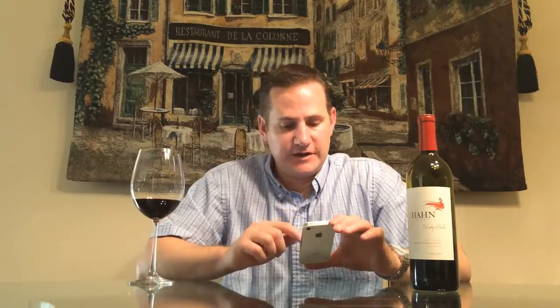You can put that information in and how much you paid for it. So it's a pretty cool little app, and I think it comes in really useful. One of the cool things about it is if you're at a wine store, you can just scan some labels and find out if that wine's any good or not, or see if it's something you might be interested in.